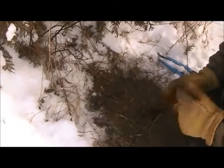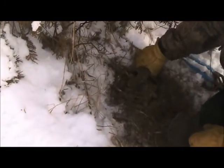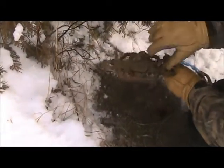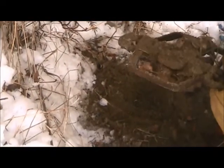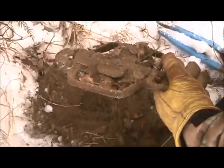Without wax paper, we just covered the trap up. The problem with that is, if you look underneath here, you can see how the dirt's getting underneath the pan. So once the dirt gets wet and it starts to freeze, it's going to freeze the pan there.